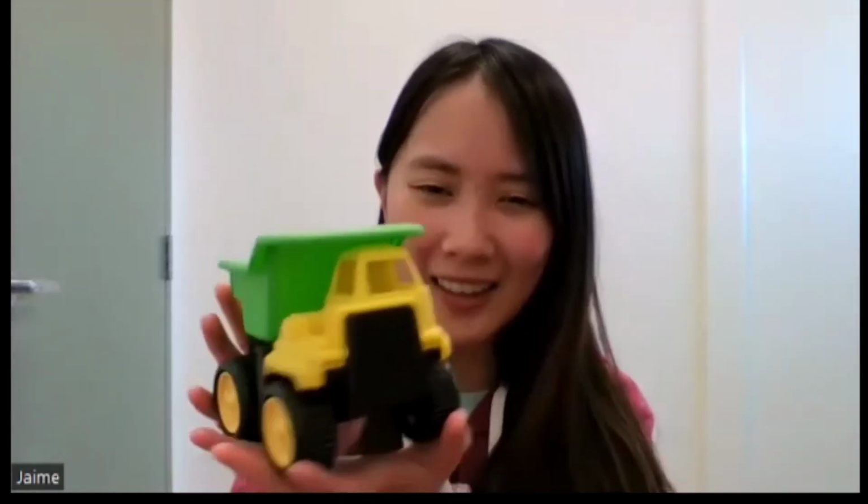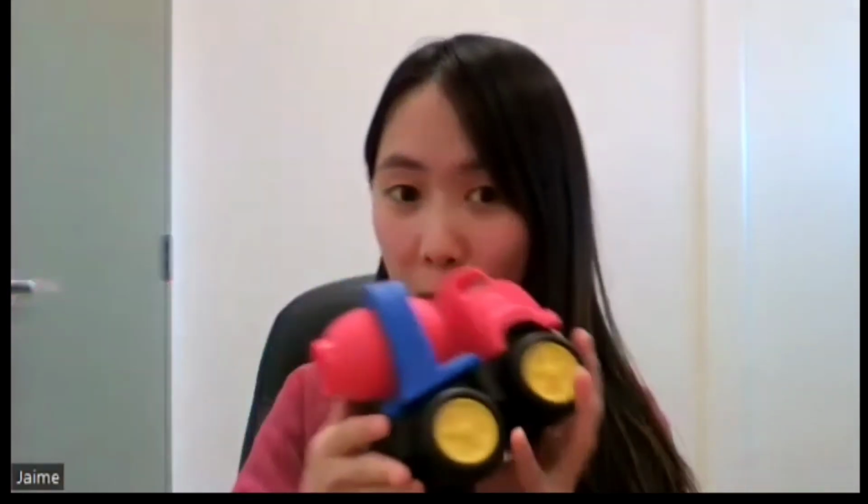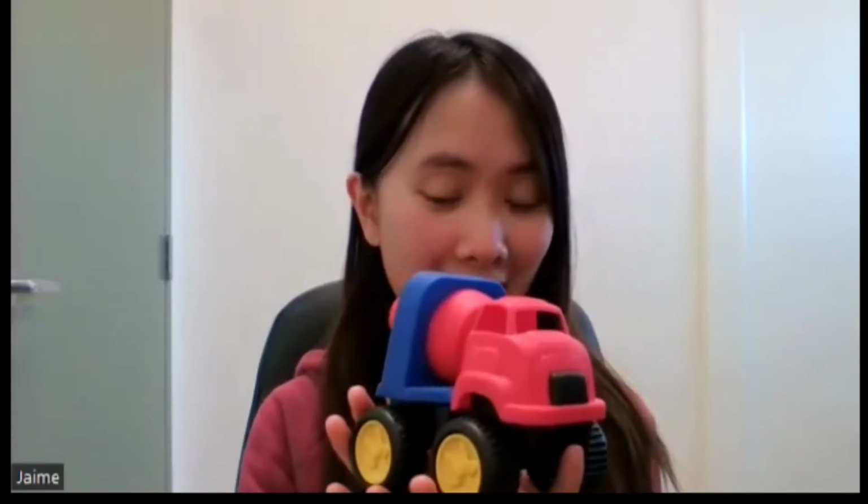Yes, and ta-da, here is our dump truck. And lastly, Miss Jamie has one more thing to show you. Do you know what this is? This is a concrete mixer. Yes, have you seen this on the road before or at a site? Miss Jamie saw this earlier today at a construction site while I was coming to work.